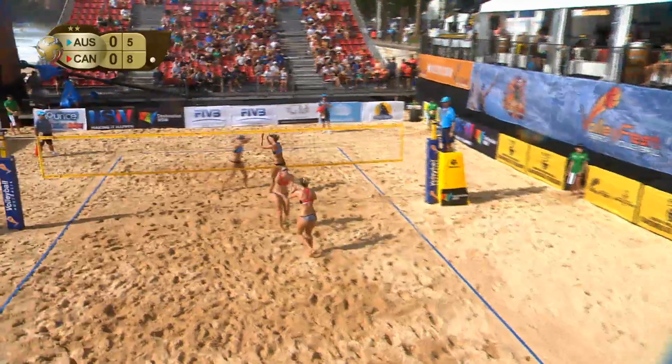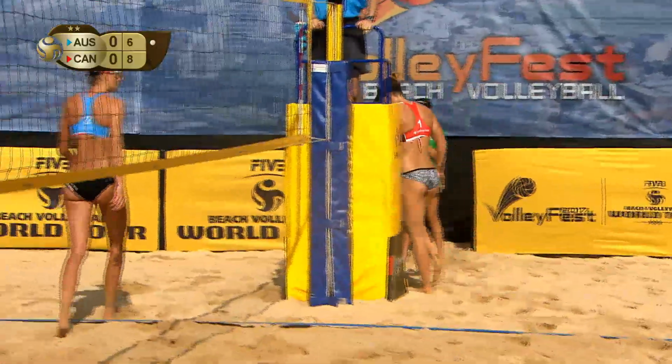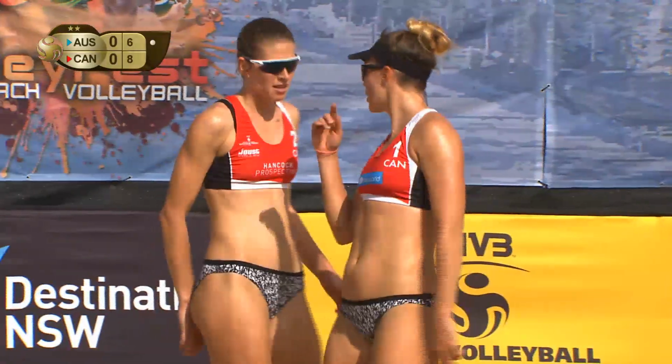Nikki goes hard down the line. Julie Gordon can't control it. So that's what they needed to do. So 6-8. First set here at Manly Beach, the World Tour of Beach Volleyball, our first semi-final, Canada, Australia.